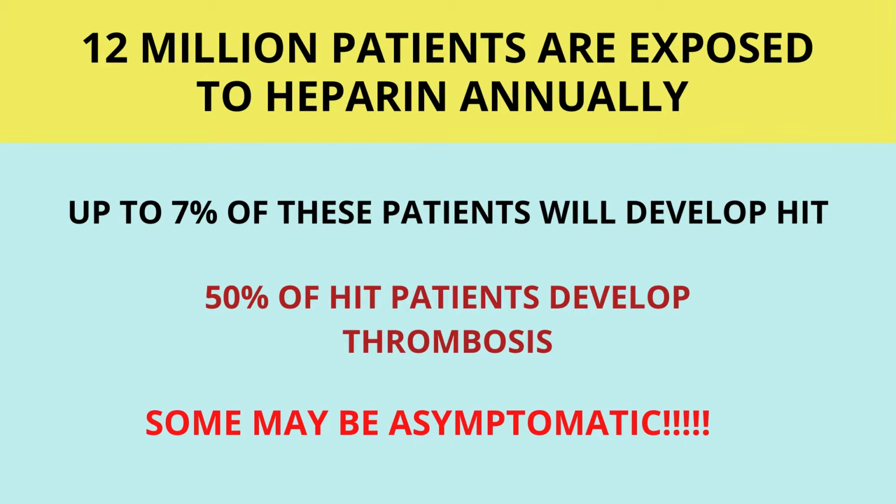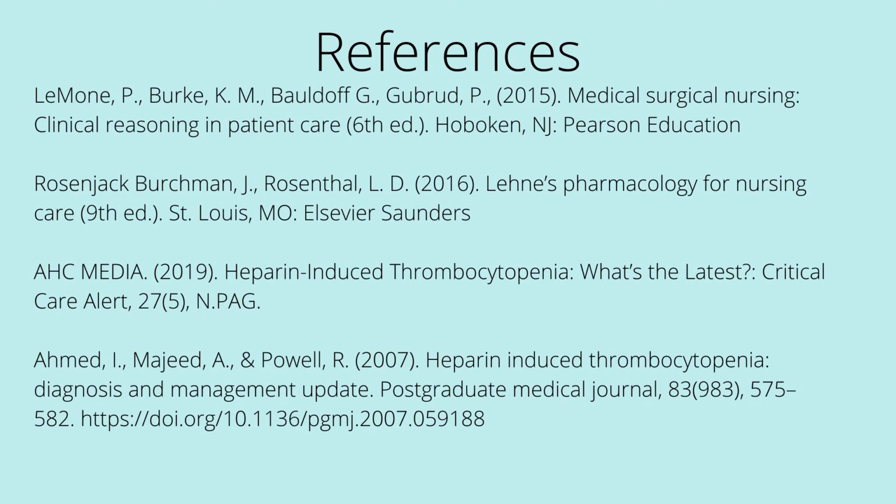12 million patients are exposed to heparin annually. Up to 7% of these patients will develop HIT. 50% of these patients will develop thrombosis. Some may be asymptomatic. Increased awareness and a solid understanding of the risk factors and frequent monitoring of heparin-treated patients is key to preventing death and disability associated with heparin-induced thrombocytopenia.